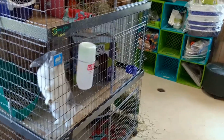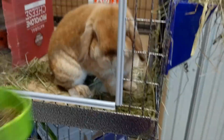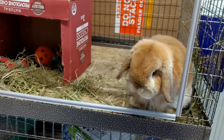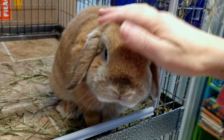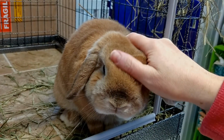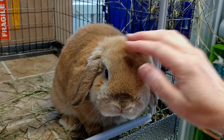And now we have boys. So this is Sunny Jim, who I just had his cage all clean, and he has proceeded to unload all of his hay rack on the floor. Hi, Sunny Jim. I can't be mad at him because he's such a sweet boy. I really like him a lot. He is one of my first Holland Lops.